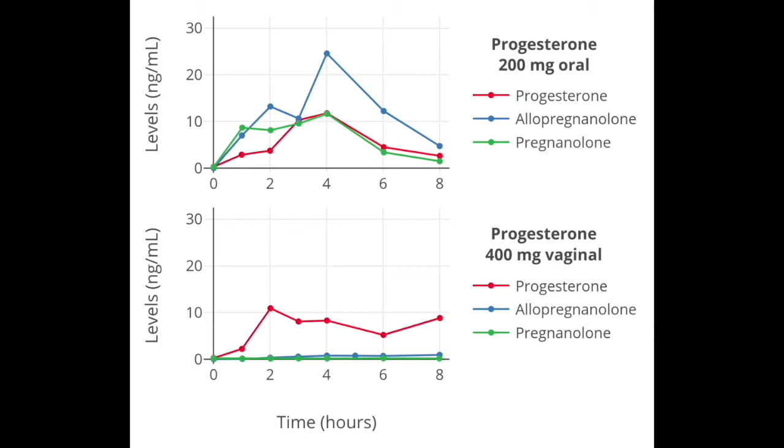As you can see, there is a marked elevation of allopregnenolone with oral dosing, which is not seen with topical application. I know vaginal doesn't directly translate to topical use, however, this is the only study I could find measuring allopregnenolone and its conversion using different administration routes. However, studies on pregnenolone dosed orally versus topically in men show a similar effect, a marked elevation in allopregnenolone with oral use that did not occur when applied topically.